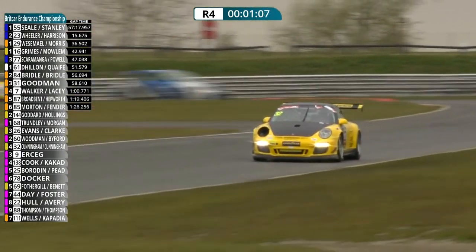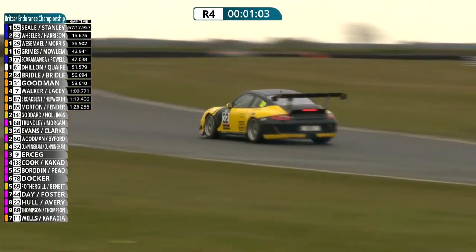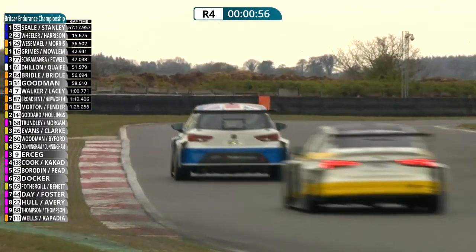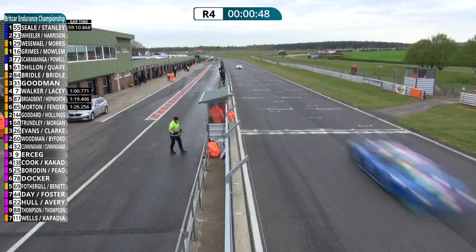There's the Cunningham Porsche missing its headlights, using the lower lamps there. The light is beginning to fade here on this damp day at Snetterton. Let's hope for more clement weather tomorrow. We're back to do it all again, of course. Last lap for Jamie Stanley. Last lap of the day.